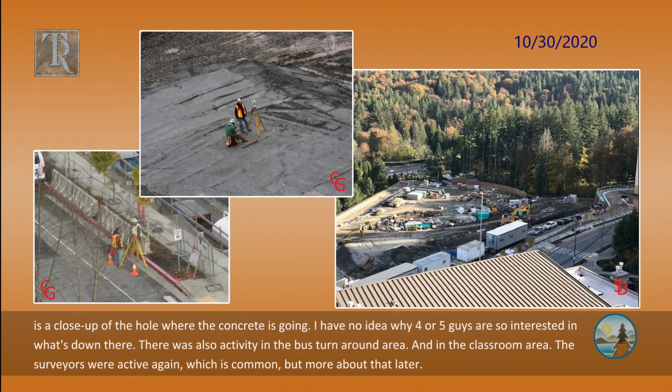There is also activity in the bus turnaround area and in the classroom area. The surveyors were active again, which is common, but more about that later.